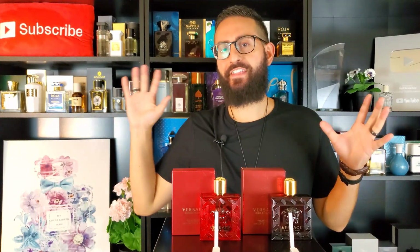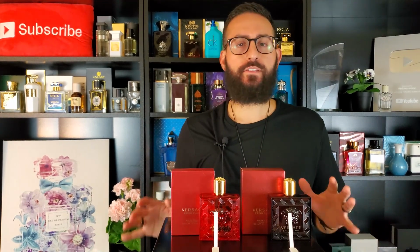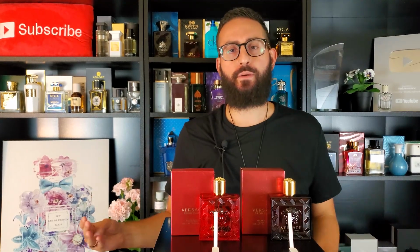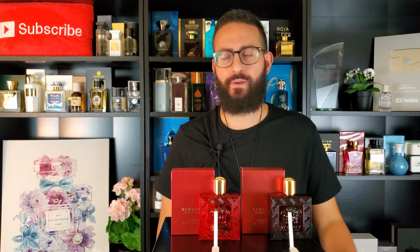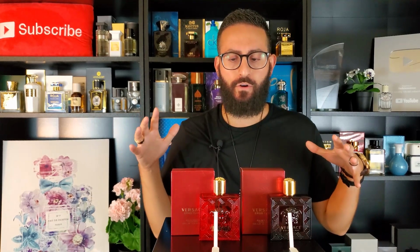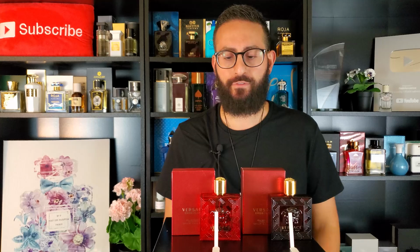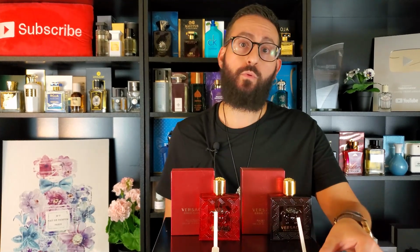All right, so now that I showed you what the two fragrances, the boxes, and the sleeve look like up close, let's talk a little bit about the smell, because ultimately maybe somebody shows you a picture and then they say, oh, but this is a decant and this is what it smells like. I'm always wary of buying decants online as well, but that's a separate topic for a different day. So let's start with the real one.